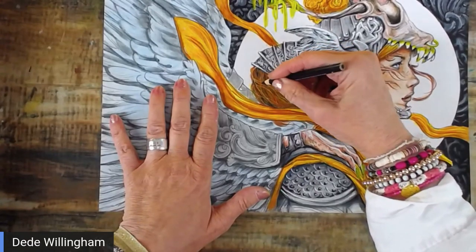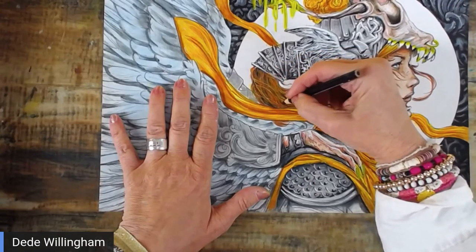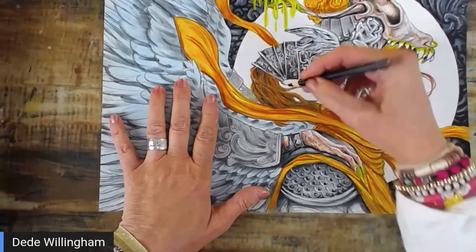Let me get a little bit more shadow in there. Her hair a little bit more oomph.